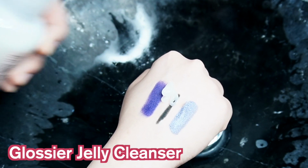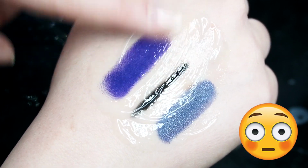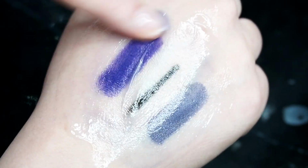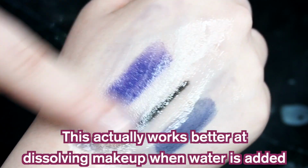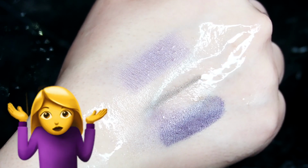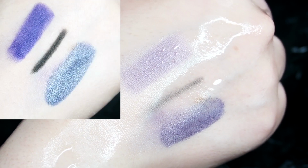In terms of the Glossier cleanser, you can see that initially there is no change. But then, after some time, the regular MAC lipstick starts to rub off. You can see the blue-stained cleansing liquid emerge. Once water is added, the lipstick does come off a bit more as it's fading, and the eyeliner also did start to fade. The liquid lipstick also began to fade. I think it did quite a decent job at fading the makeup, but of course not entirely removing it.